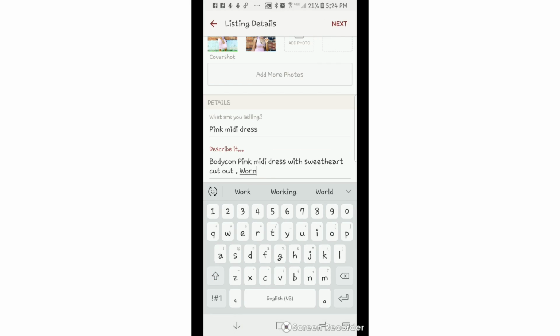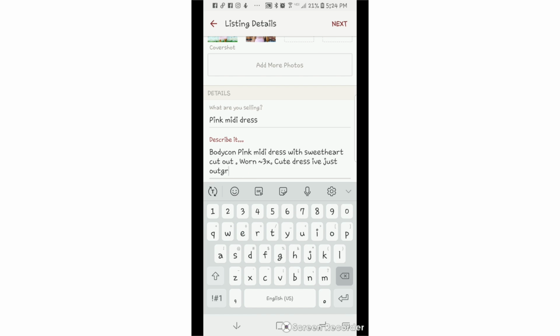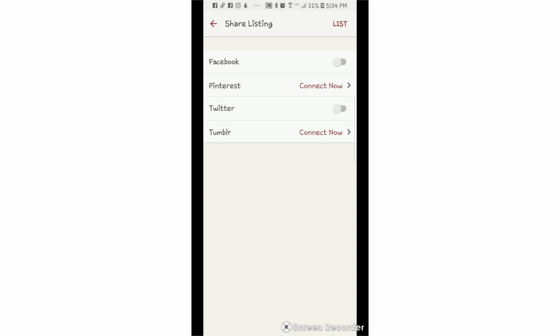I think I went back in to add more about how many times the dress was worn, different things like that. The more descriptive, the better, because people will kind of leave you comments and things like that, and it just makes it easier to have everything already described. That way you don't have to go back and forth, and then the person ends up not buying it anyway. Kind of like a waste of time.